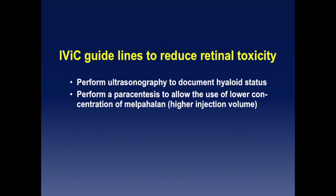And I think if you use a very high concentration, because you don't do the paracentesis, you're not able to inject more than 0.05 ml. It's impossible in a child's eye to inject more than 0.05. Even doing so, you have hypertension and a reflux. And if you do so, you have to use a very high concentration to inject 20 or 40 micrograms, and I think you are at risk of more toxicity.